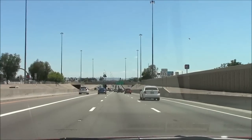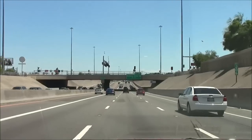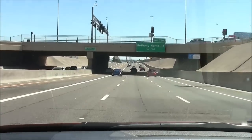The Camry's a decent highway car, but there's a bit of rumbling from that sport suspension when you get on rough pavement. But nothing overly serious.